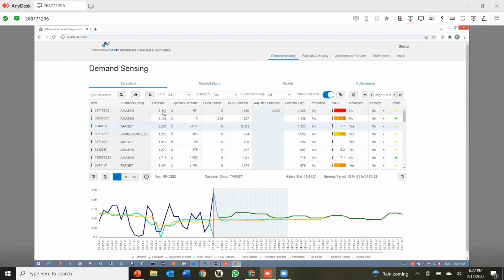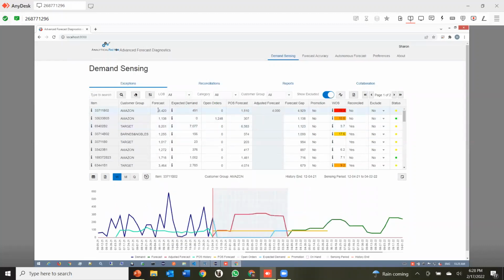We've got the forecast coming from the demand planning tool. The two planning tools we support natively are Demand Management Cloud and Mantra. We're kind of planning tool agnostic, but that's where we built plumbing for. We've got expected demand, which you can see in this case is very different than the forecast. We should talk about that. We've got open orders, we've got a POS forecast, and additional fields. A field that we try to leverage as much as possible is also weeks of supply. How much inventory did we have here that we're trying to work with?